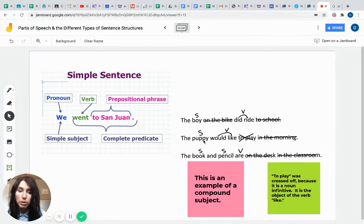What is your subject? Well, the puppy would like to stay in the morning. This becomes a little bit more complicated, but as you're trying to identify the subject and the verb in your sentence, find the subject first. It answers the who. So you ask yourself, who wants to stay in the morning? The puppy. So that's your subject.